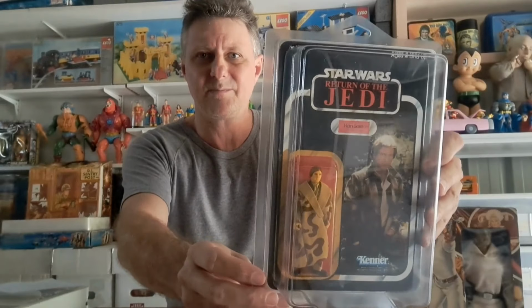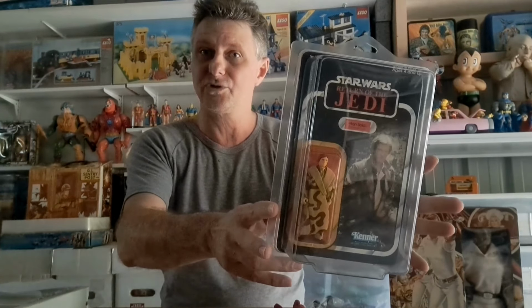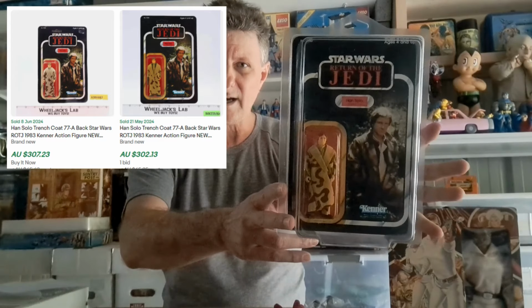Okay, now I do have another Star Wars figure here. Now I've got a lot of these Star Wars figures coming. I'm just showing you a couple here that I've got. This is actually an unpunched 77 back Han in trench coat. The bubble is really nice. The card is super clean. Okay, goes for about $300. I'm thinking more like $200 to $250. Okay, but I'm going to have quite a few of these carded figures on the table, so we can always negotiate.